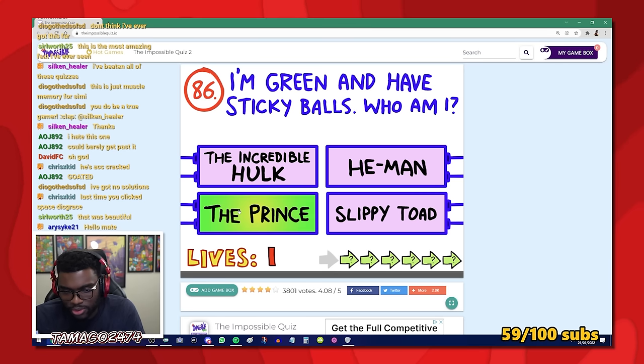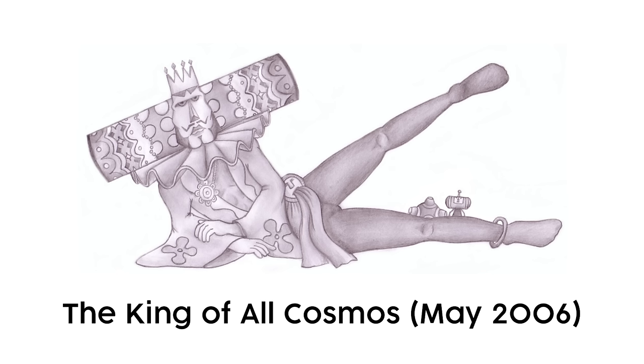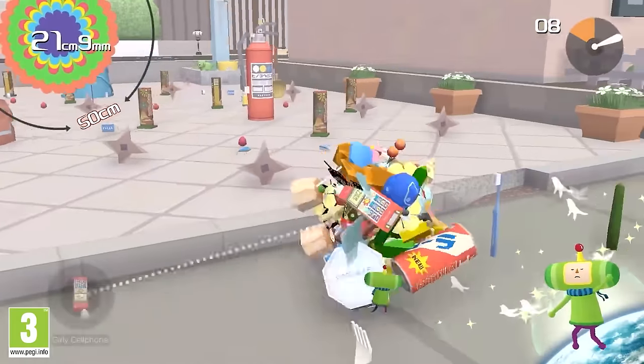Who is Slippy Toad? The prince. Okay, the prince. Oh, is it like the frog prince? No. It turns out it's actually a reference to the prince from Katamari, a game where you roll over objects with a sticky ball. That's actually much better. I wouldn't want to think about the frog prince's sticky balls anyway.